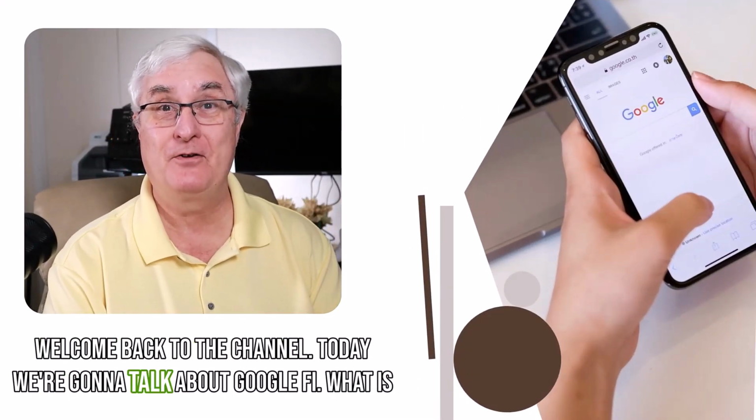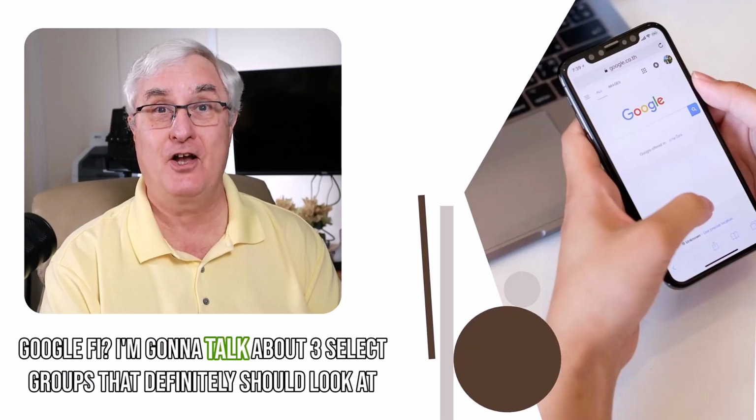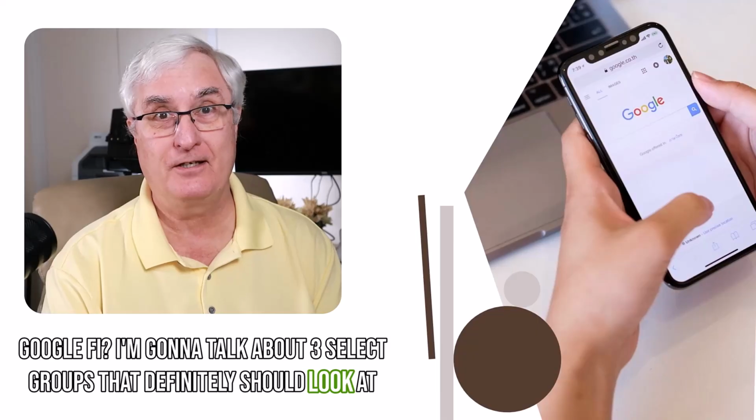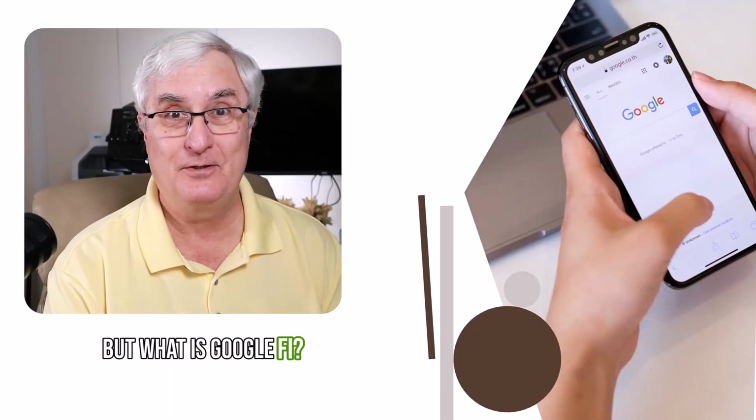Today we're going to talk about Google Fi. What is Google Fi? I'm going to talk about 3 select groups that definitely should look at Google Fi as an option. But what is Google Fi?